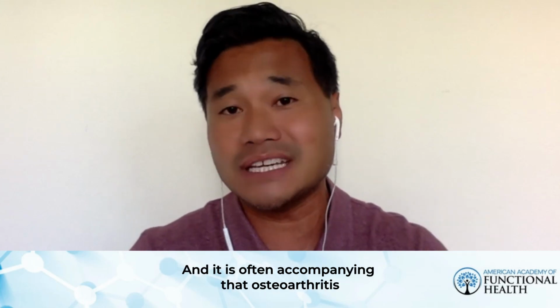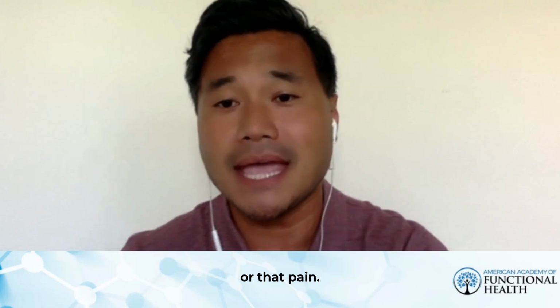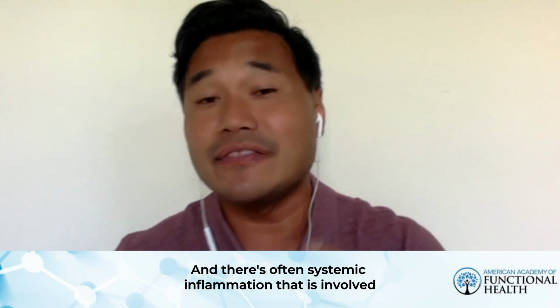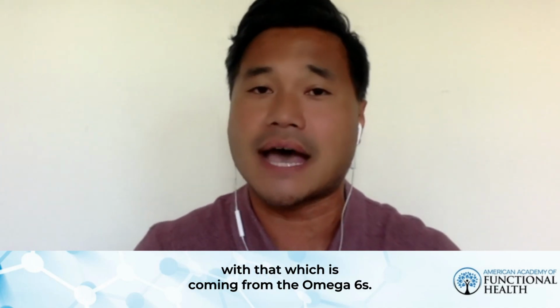And osteoarthritis is associated with chronic inflammation and chronic low-grade inflammation. And it is often accompanying that osteoarthritis or that pain, and it's causing that joint-specific inflammation or that joint-specific pain. And there's also often systemic inflammation that is involved with that, which is coming from the omega 6s.